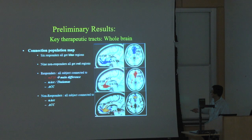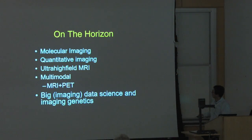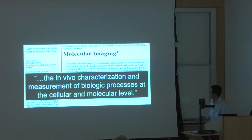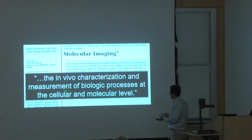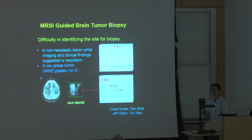This is another clinical application. I'm gonna skip here. So I'm just gonna talk quickly about what's on the horizon. One thing is to be able to look at the molecular things, not just this functional structural. So molecular imaging, as defined by Weissleder, is the in vivo characterization and measurement of biologic processes at the cellular and molecular level. So for us, of course, we're not going to look at individual cells, individual molecules, but looking at an ensemble of them.